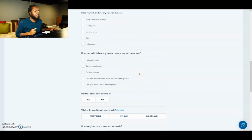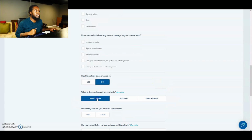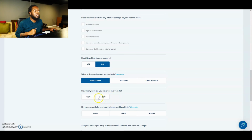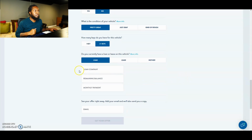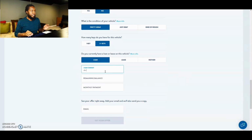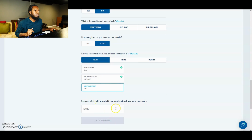Basically all this is damaged. Do I smoke in it? No. Condition of the car, pretty great. How many keys? 2 keys. Have a loan. Hopefully I can do it from here. ABCD, remaining balance. Let's say 40,000. I don't know. Monthly payment. Well, let's say I paid 900. And these are not actual values. Type in the email address.